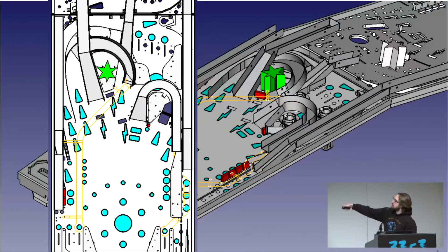So you basically can shoot from here to this side. It comes back on the left side. You can shoot from the left side to the right, and it comes back to the right side. So you can switch the flipper fingers if you like.